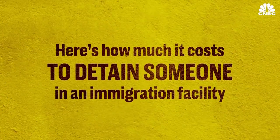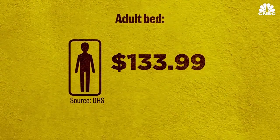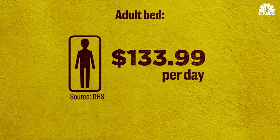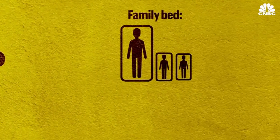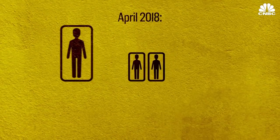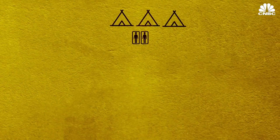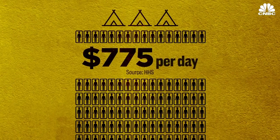Here's how much it costs to detain someone in an immigration facility. According to DHS, on average, it costs $133.99 a day to maintain one adult detention bed. But other immigration groups have pegged the number closer to $200 a day. The cost to maintain a family bed, which keeps mothers and children together in a family residential center, costs around $319 a day, according to DHS. But as of April 2018, children have been separated from their parents with much higher frequency, which has led to the creation of tent cities to hold thousands of separated children. Those beds cost $775 a night.